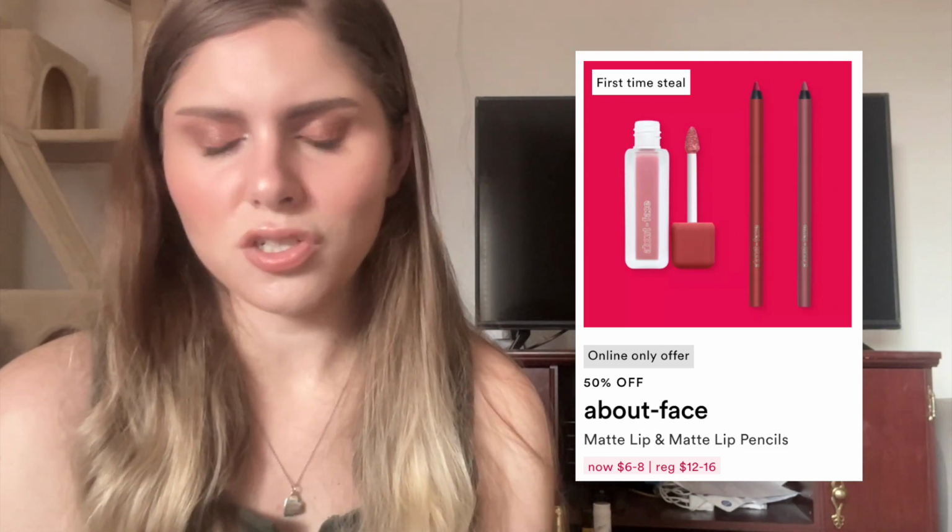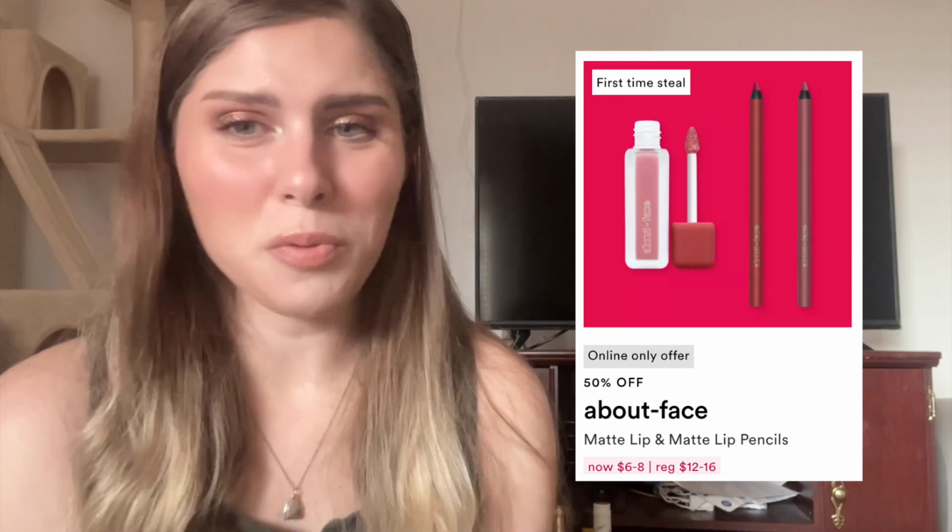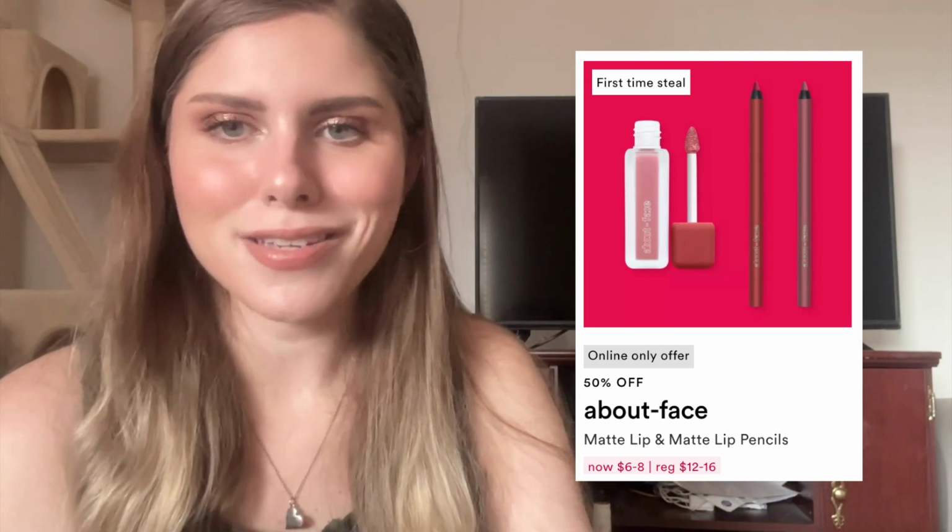Ooh. Oh, no. I saw this picture and I got really excited. I thought it was going to be the About Face liquid matte shadows, in which case I would have bought it in a second. But it's the matte lipsticks and then the lip pencils, which I don't really know anything about. Really, the only product I've heard anything about from About Face is the matte liquid eyeshadows, and it's not that, so I'll pass. So nothing from that day really calling to me.